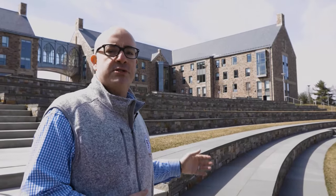Also on this property, as you can see, is an expansive amphitheater, which our students can use on a daily basis to congregate and to enjoy each other's company, as well as our faculty hosting outdoor classes when the weather is nice.